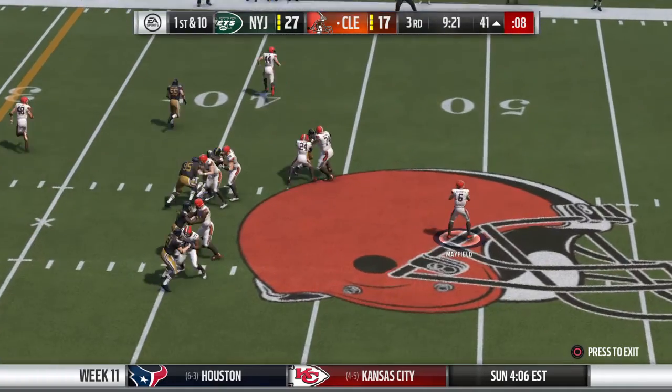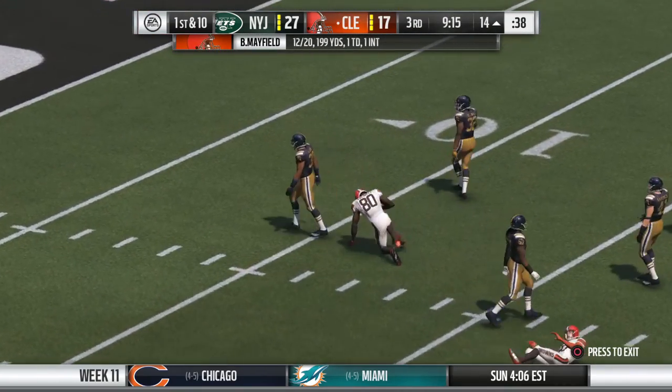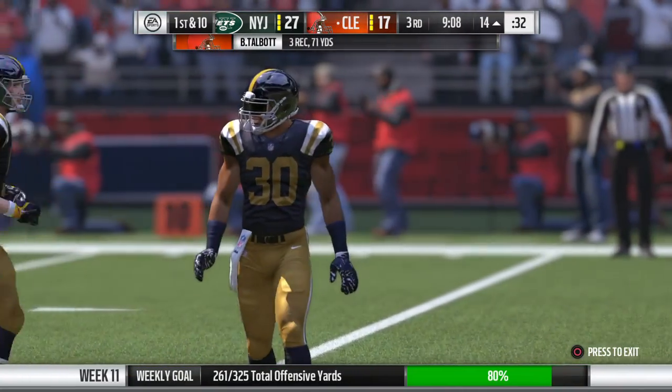They go play action here on first down. He's got his man on the crossing route. And he gets this one all the way down inside the 15. Give him 27 yards that time. And it'll give the Browns a first down.